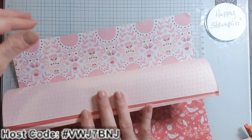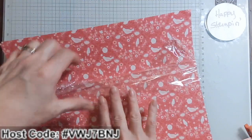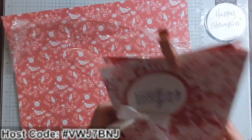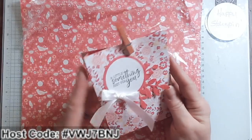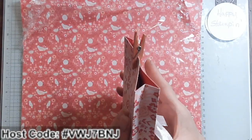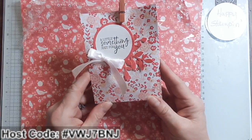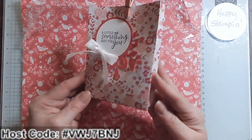There are all those designs. It's so feminine and pretty. I love it. So the other thing that Stampin' Up! did is they hosted a fun event for demonstrators who did their best and had a great webinar with layouts for some different projects, and one of them was this beautiful little gusseted bag.